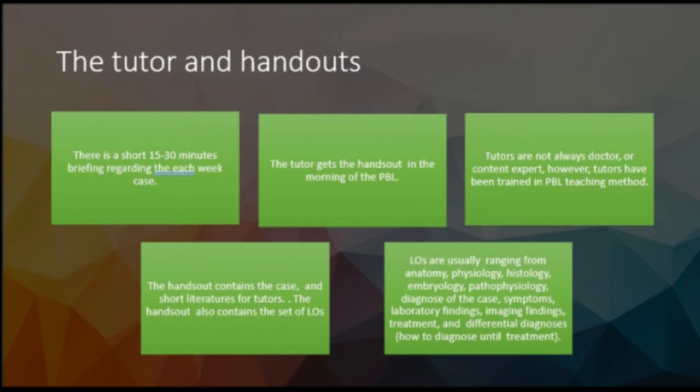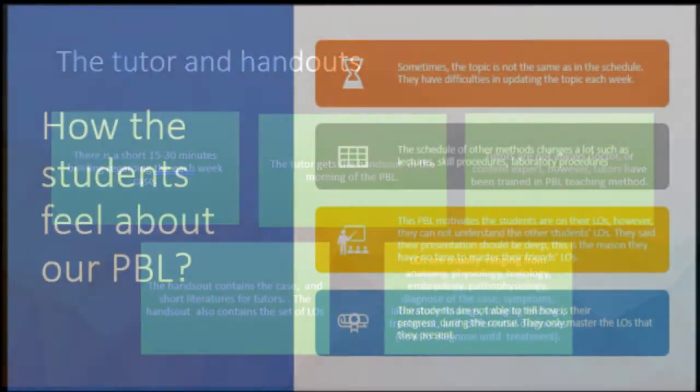The handouts also contain the set of learning objectives. The LOs usually range from anatomy, physiology, histology, embryology, pathophysiology, diagnosis of the case, symptoms, laboratory findings, imaging findings, treatment, and the differential diagnosis with the same approach.